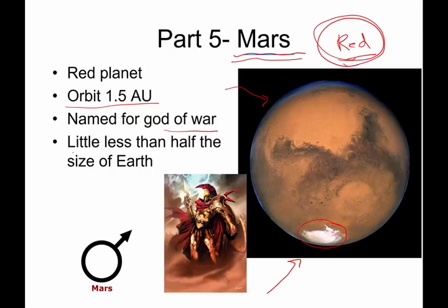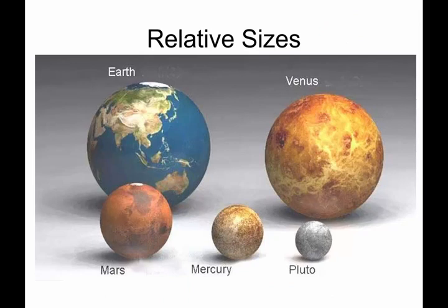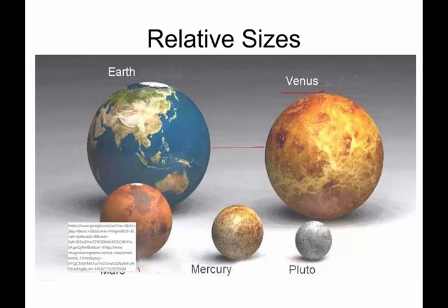Mars is relatively small. It is less than half the size of the Earth, and here is the little symbol that you're going to see periodically for Mars. Now, the size of Mars and some of the rocky planets compared to Earth, as we mentioned last time, Venus is kind of our sister planet, very similar to us in size. Mars is about 1/3 the size of the Earth. Mercury is smaller, and then, of course, Pluto, the dwarf planet, is smaller still.